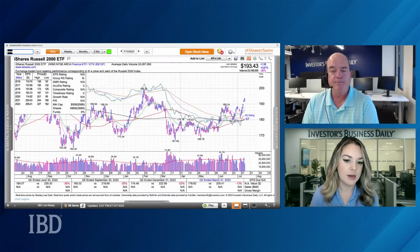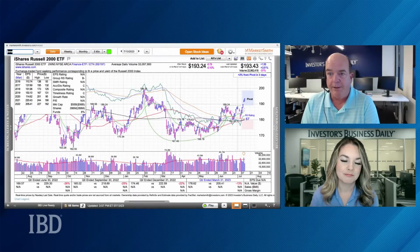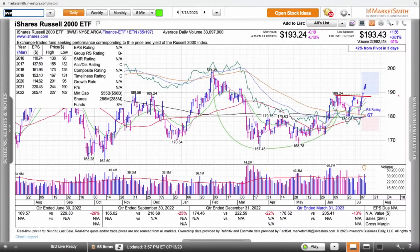And here's a look at IWM, small caps continuing to extend gains after a breakout earlier this week. Yeah, looks great. That 189 pivot, it just took out the 190 level pretty easily. Decent volume yesterday, light volume today. Small caps looking pretty good as well.